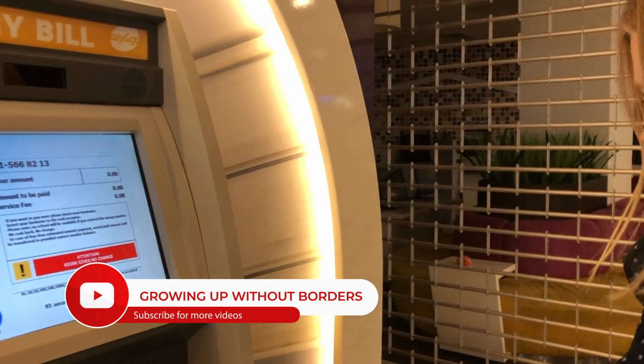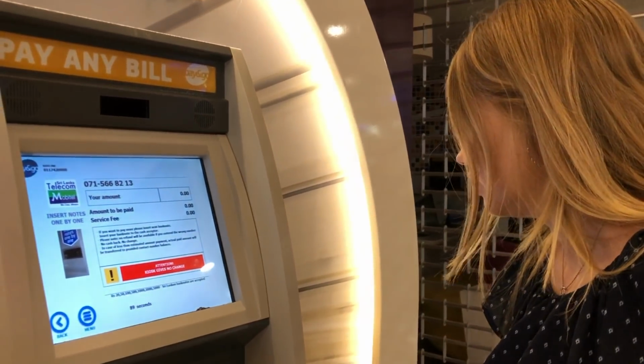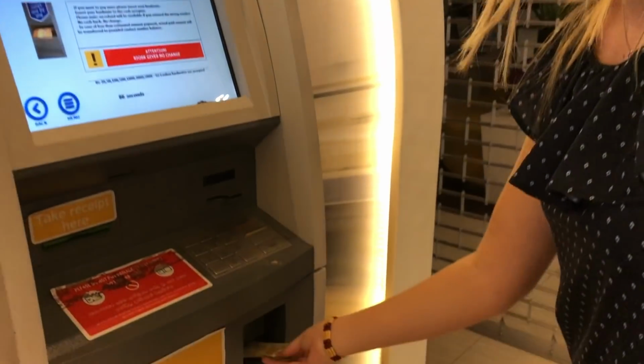Now topping up money onto a cell phone. Figuring out how the machine works. Now we bought the internet, but I don't know how to activate it. So hopefully it's pretty simple, where you just pay and it activates. I don't know. We'll see.